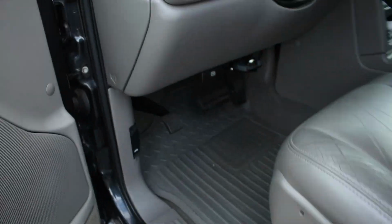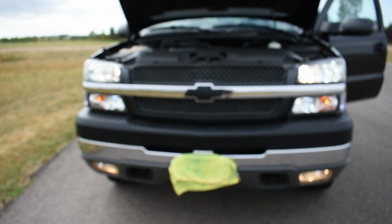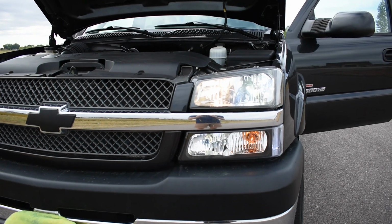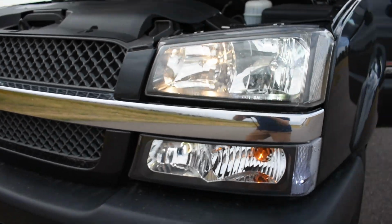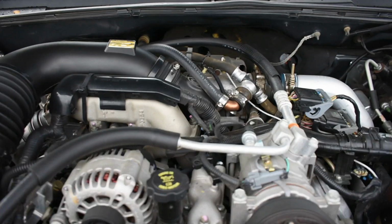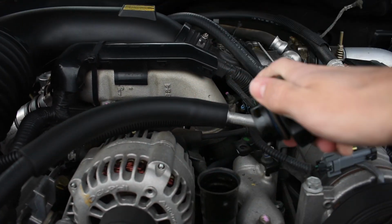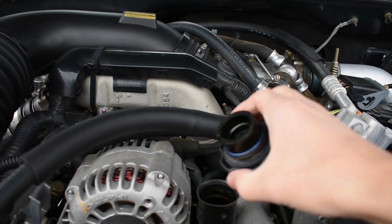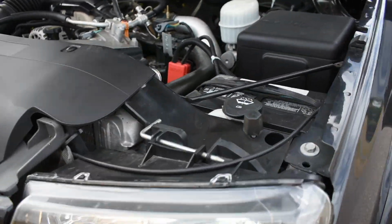Oh, let me turn on the lights real quick. Okay. So as you can see, I've got my fog light on, my high beam on at the same time. So let's head out here and see. We've got the low beam, high beam, running light, and fog light all on at once. It's hard to see that running light, but man, this truck sounds good.